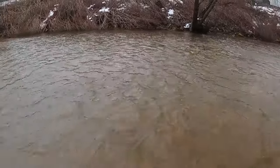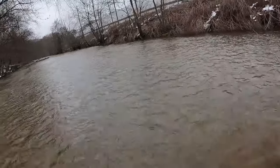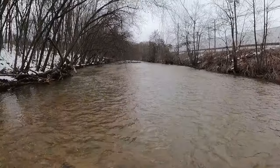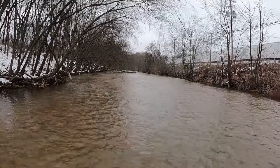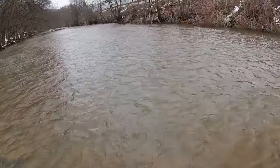There he goes. Yeehaw. Oh, we got off. That was a little guy. Oh, man, I'm in the tree. He came out. Good. Okay. Yeah, he was only like 6-7 inches. But that was our third one.